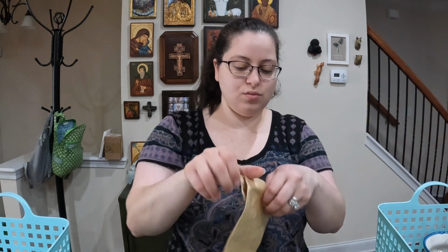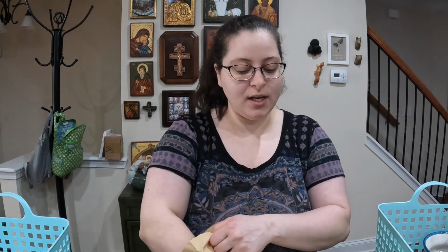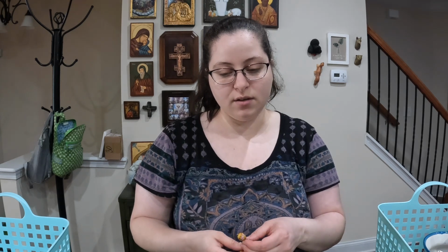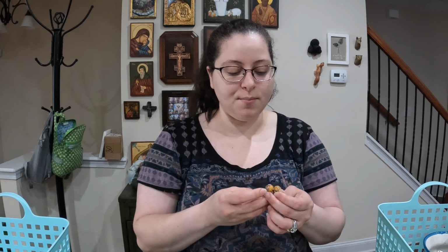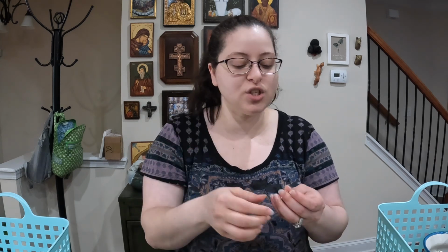Okay, so these earrings are for me. You guys saw me pick the flat versions of these in the Brazelton Vintage Market. I believe you saw that video two weeks ago. I bought the pierced version of these.